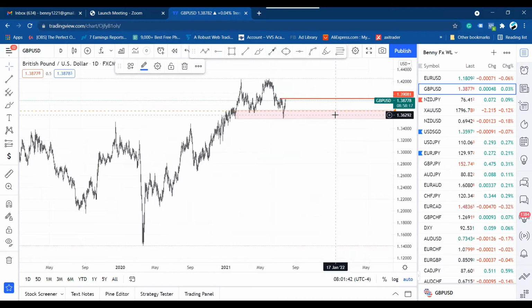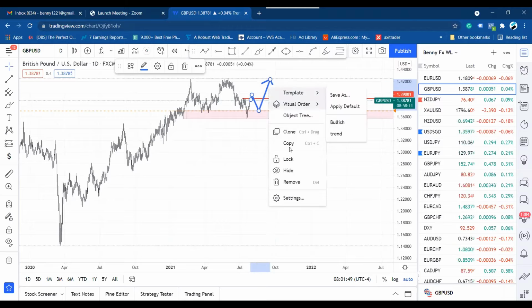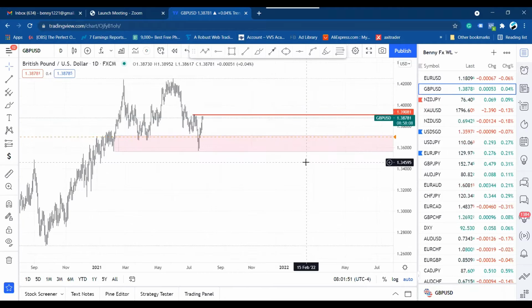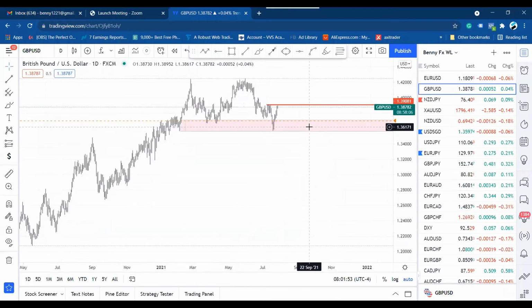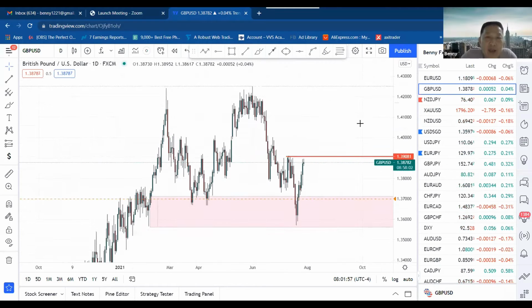Benny, hi, this is Andy. Recently I've been looking at this thing called pivot points, and I do see that the price is quite similar to the zones that we draw, right? The support and resistance zones. So I'm wondering whether you have had a look at these pivot points and whether it's useful.